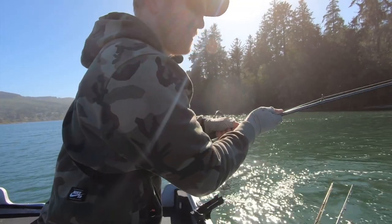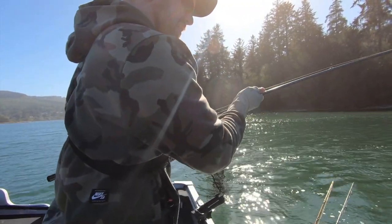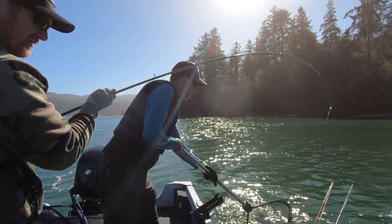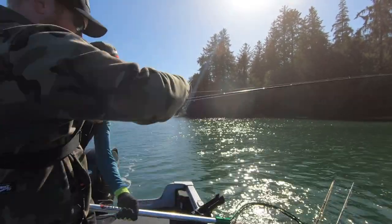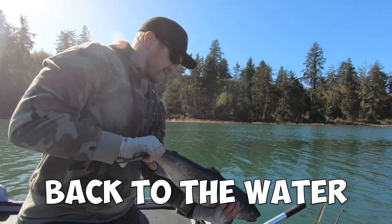What the devil? Oh, he's got a small fin in the back, unfortunately. He's going to have to go back. Oh, wait. Yeah, go ahead and net him. There we go. A white gum line. White gum line will send you back. All right, later, Gator.